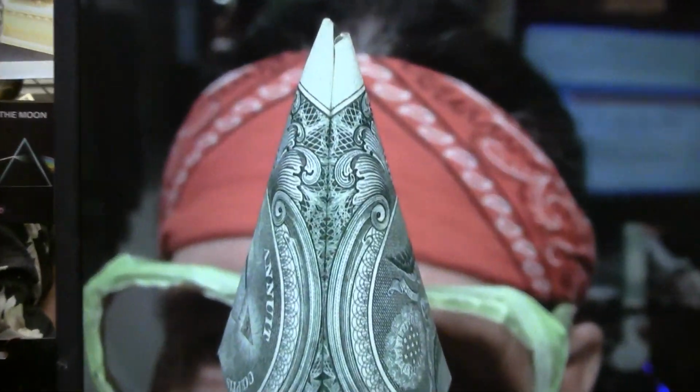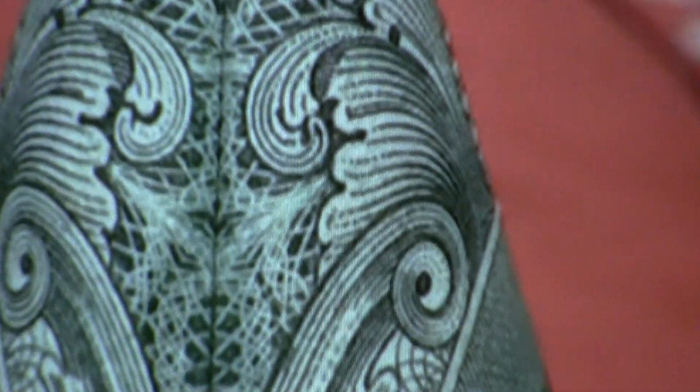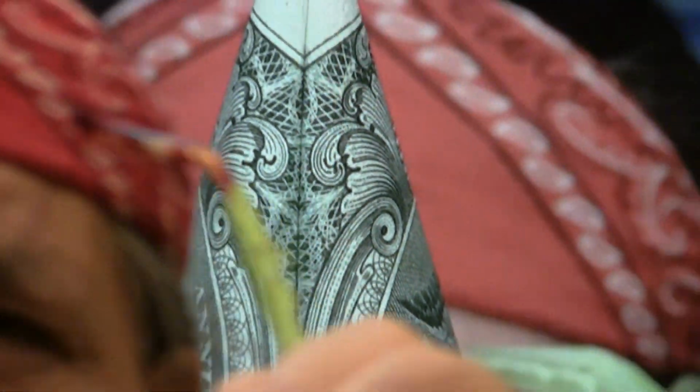The small, round, circular eyes of the owl appear on the reverse of the $1 bill, on the ends of the $1 bill, so that you can find the entrance into King Solomon's temple, folks.